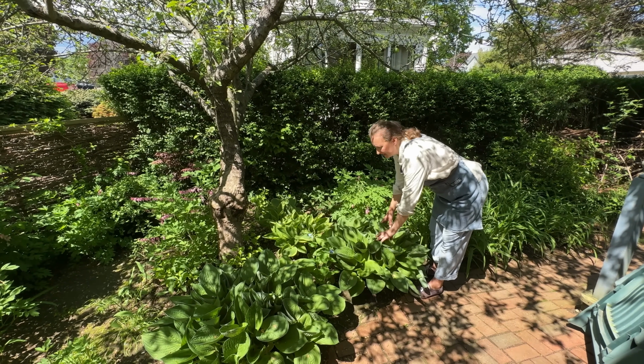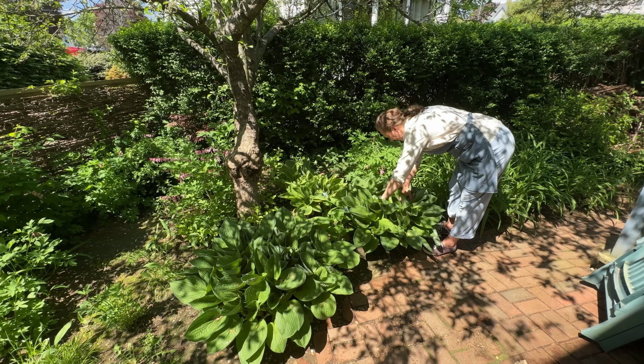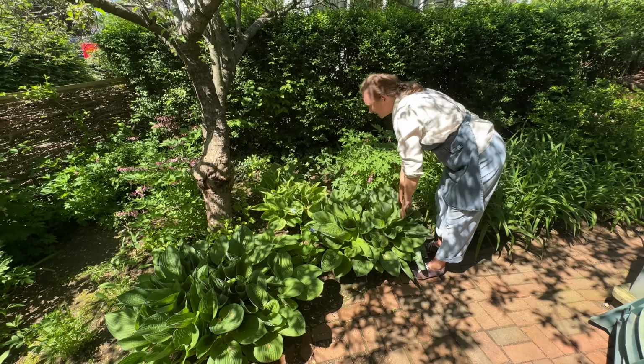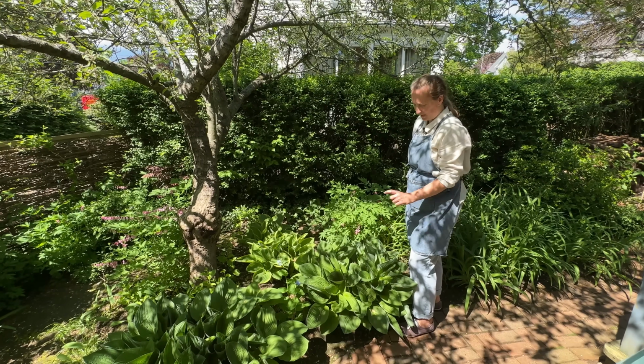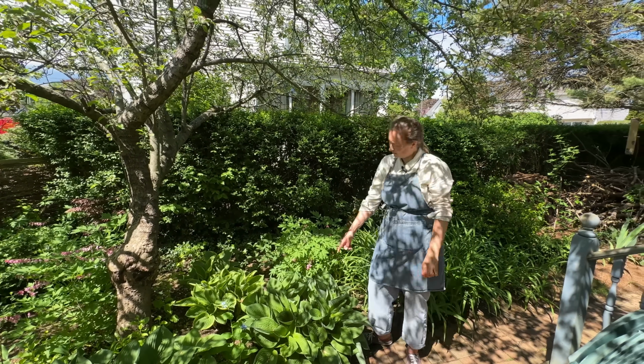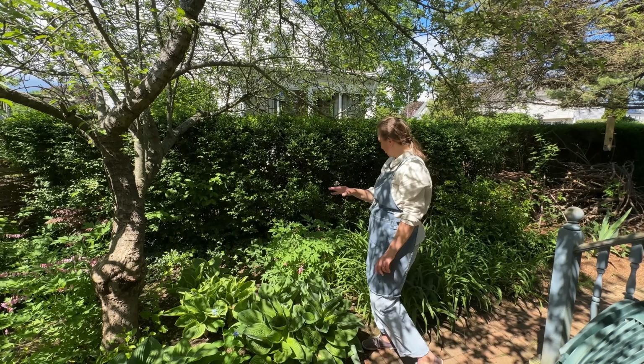Of course, hosta is going to fill up this area. I never divided it. Maybe I should. It is so big now. There are plants on top of plants and it's getting bald in the middle a little bit. Well, it's a little bit too late this year. I should have done it when the hosta was just peeking out of the ground. I'm sure if I move it now, it will suffer a bit. But I'm not going to do it.